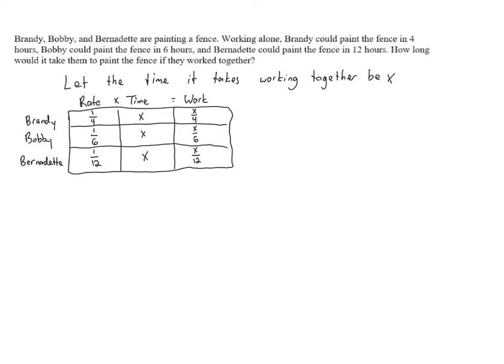Now we need to write an equation that models the situation. The piece of information we haven't used yet is that they are painting 1 fence together, so the total work is going to be 1. That means if we add up each individual's work, x over 4 plus x over 6 plus x over 12, the total amount of work done by all 3 of them is going to be 1, painting 1 fence. This is the equation that we need to solve.